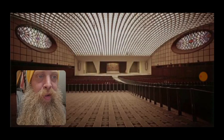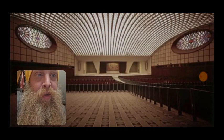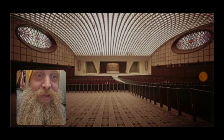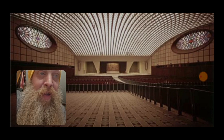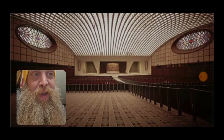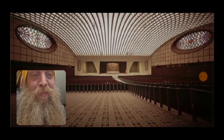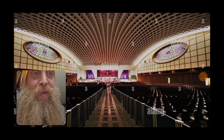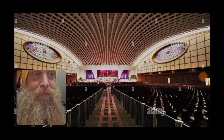Here, remember me telling you about the Pope's personal concert hall? This is the inside of it. The serpent head shaped building. This is the inside of the serpent's head. Whenever you're back here in the back, what do you see? You see a serpent. You're inside of the snake whenever you were in the Pope's personal concert hall. Here's another image of it. It's very clearly a serpent.